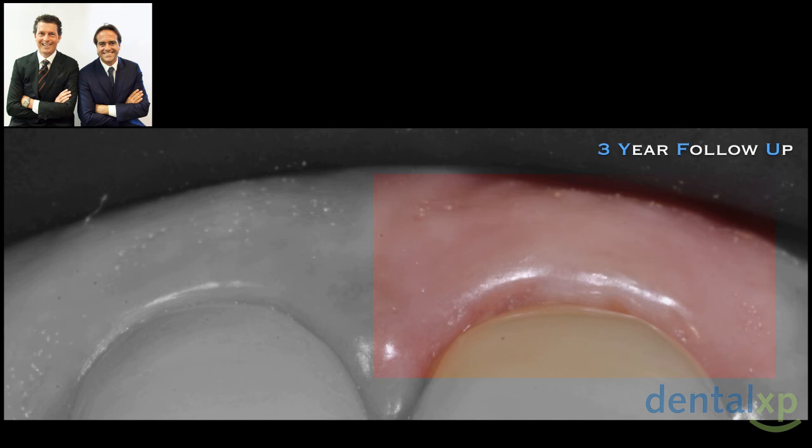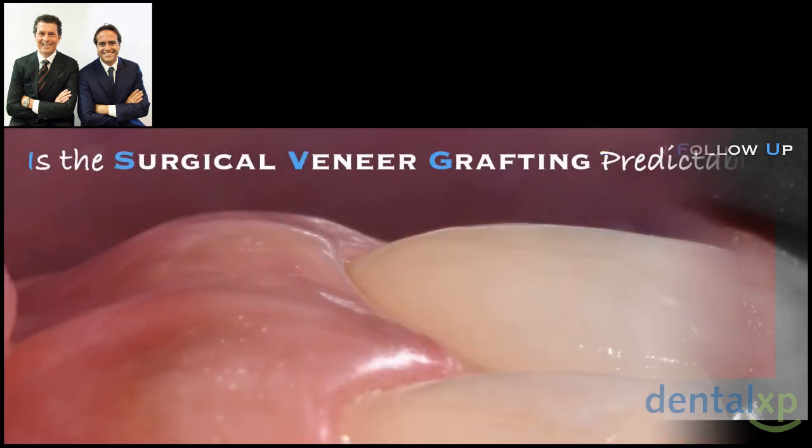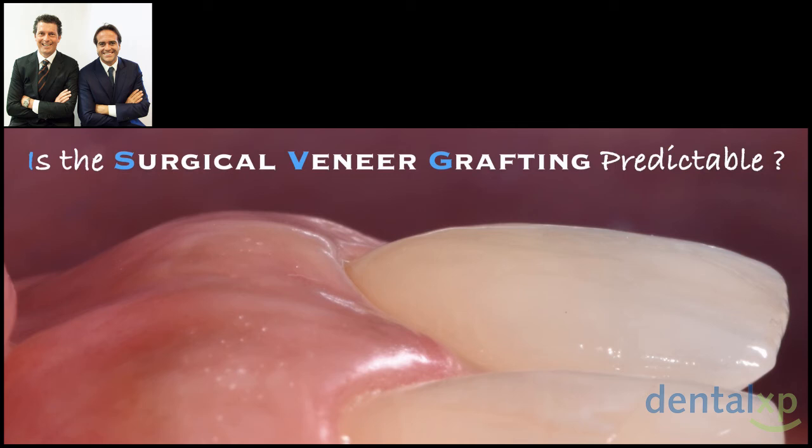And the question is, is this only one case? Look how it has been possible to mimic the root profile shape from this perspective. What we should ask ourselves now is whether the surgical veneer grafting protocol is predictable, because we only showed you one case, and we only showed you these follow-ups with this connective tissue graft creeping down the road in one single case. But let's have a look at many different cases.